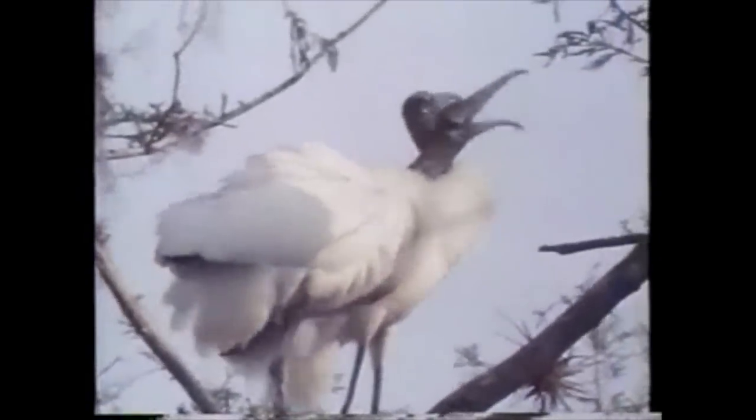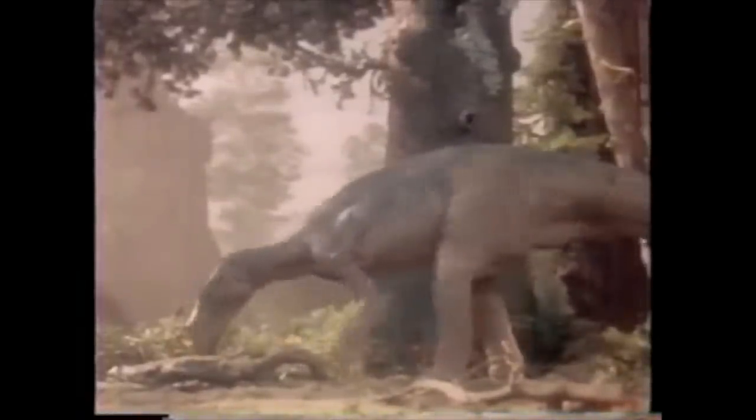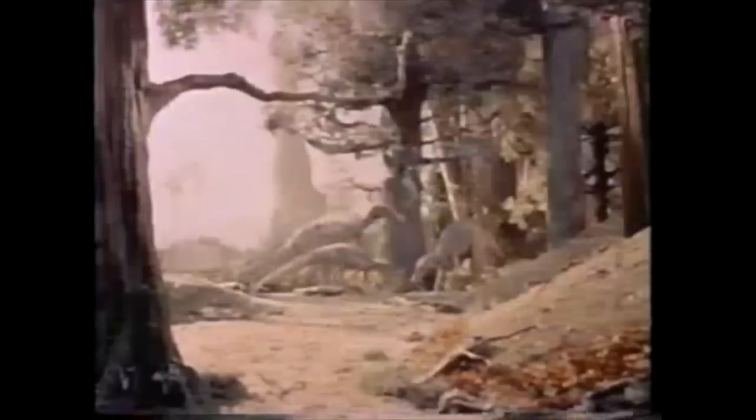How might the dinosaurs have evolved if they hadn't disappeared? Dr. Dale Russell has a theory. They're not creatures for museums or fossil beds. They're made of more than rock and sand. They're eternal because they live in our imagination.